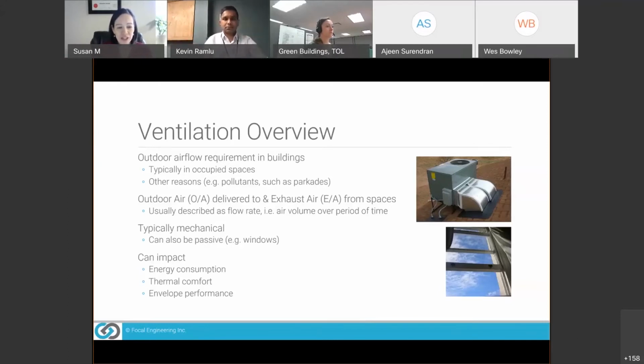And just ventilation in general, how does it have an impact on buildings? Well, obviously it has an impact on energy consumption, especially in the wintertime when we have to heat that outside air up to the internal space temperature. So that's where it really plays a role in the step code, is in energy usage. But there are some other considerations we have to think about, like thermal comfort and envelope performance as well. So I'll touch on that on the next slide, just planting the seed that ventilation does have a number of different impacts on a building's performance.